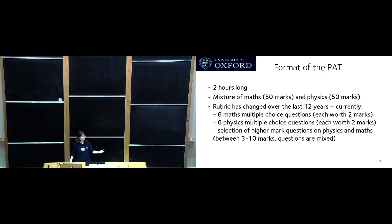So you might get a maths question followed by a physics question, and then another physics question, and then a maths question. This is mainly because people used to do the maths and not get onto the physics. It is a physics test. We would like you to do some physics questions. That's why we've mixed the questions up.